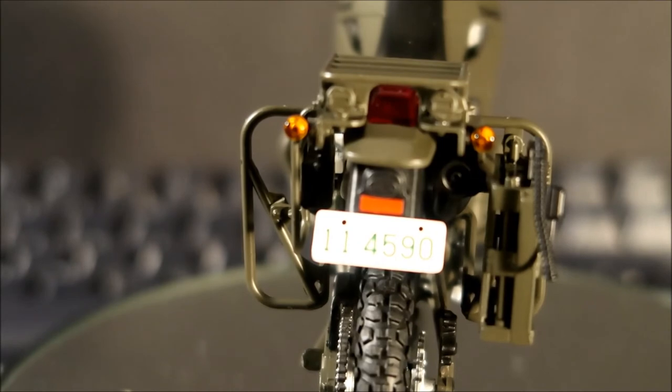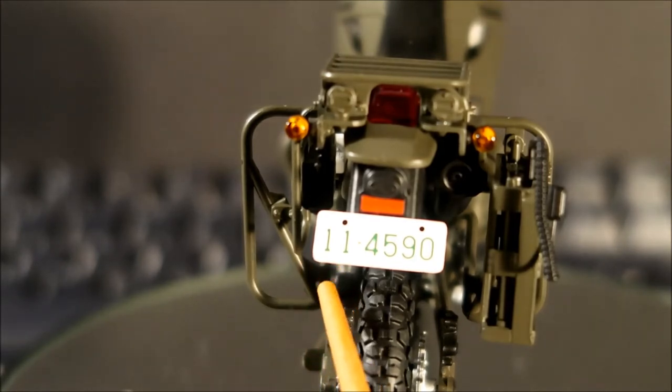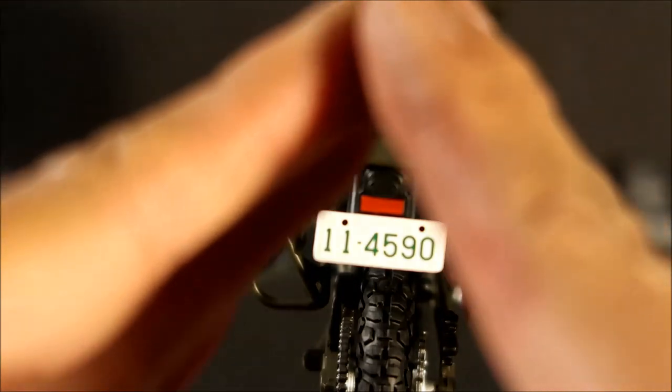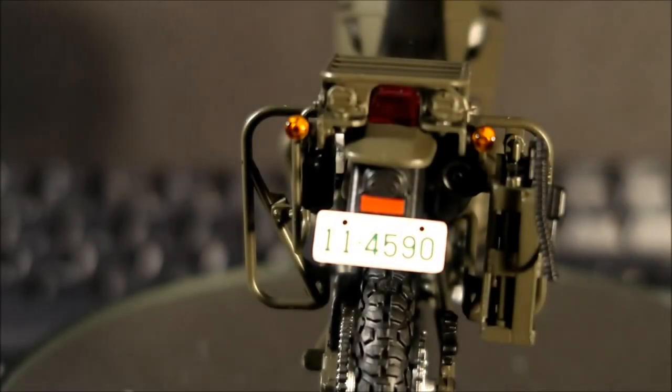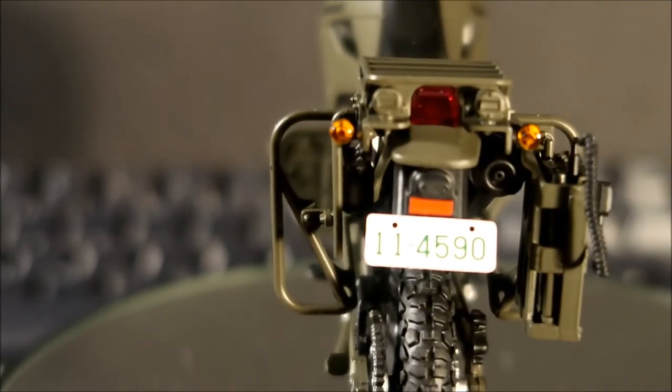A lot of heavy duty luggage racks for adventure bike stuff would have an actual bar that goes across back here to support this. If not, this whole assembly just goes like that. So I don't know how strong that is. Is the real one really like that? Doesn't have a support in the back? Anyway, let's go look at the back.